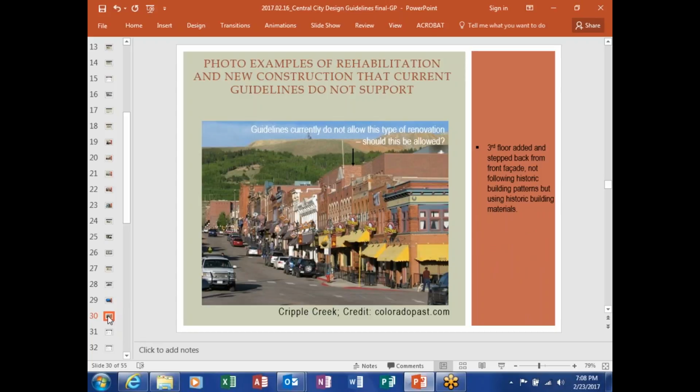So let's look at this one. This is Cripple Creek. Looks good. Well, we're just looking at it, I think. But this is the same kind of deal. You've got a step back third story, so it's done a little bit more in line. That is a third story. Well, fourth. Just like the last picture, they just would have put brick over it and around it, I think, then it would blend.